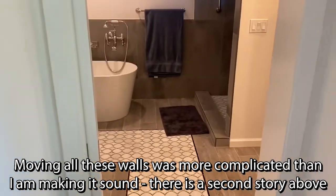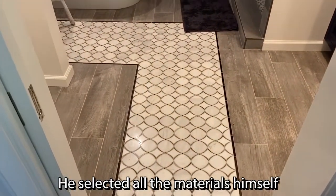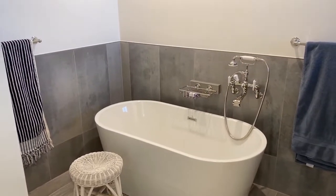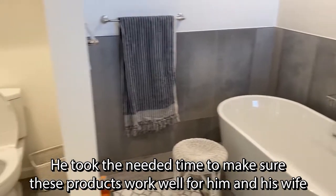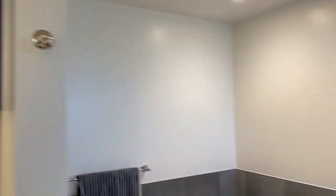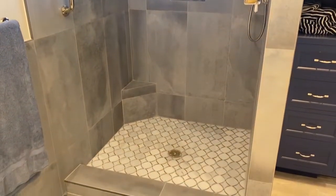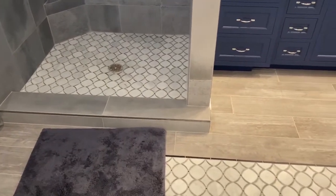The client was the designer on this, and he thought enough to be able to lay out a tile floor with an inlay, quite nice. Love the freestanding tub. We redesigned this whole space, and the cool wall-mounted faucet, separate toilet area, and a walk-in shower. He didn't want to go barrier free. He kind of liked the idea of the curb. But notice the tile on the floor matches the tile in the inlay.